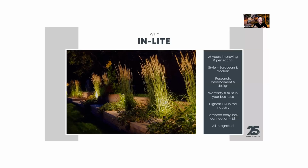We have the highest CRI in the industry. I'm going to touch on that in the following slide. This is something that really sets us apart in the industry, from the quality of light that we're getting from our light fixtures, and that are going to enhance the space. We also have our patented Easy Lock connection I'm going to touch on as well. Your professionals will love you for drawing in-lite into your designs because they're able to install their fixtures faster and then, end of the day, make more money.